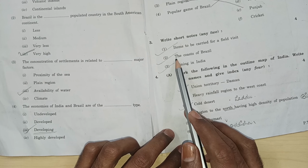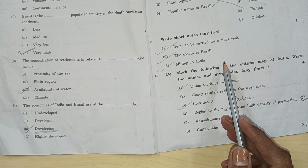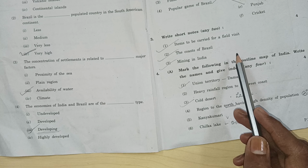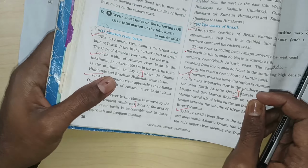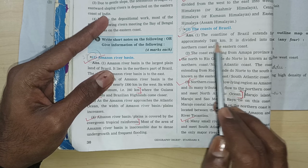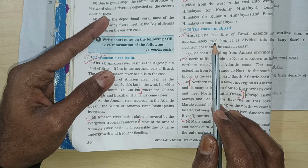Next, the coast of Brazil. I was so thankful to God for this fantastic answer because I gave you this question as important, and it turned up in the paper. The coast of Brazil extends for approximately 7,400 kilometers. We did this in the objective also, right? It's 100 less than India's.